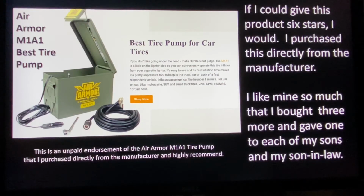Now, I've gone through our 10 top accessory items that are available on Amazon, and this is the 11th, and this is my favorite. This is the Air Armor M1A1 Best Tire Pump, and it is the best tire pump. Quick story. We wanted to check the tire pressure on our 4 RV tires. So we bought the necessary gauge, and sure enough, we were a little bit low. So we went out and bought a traditional car tire pump. And as soon as we got up close to the pressure that we needed for our RV tires, that pump failed.